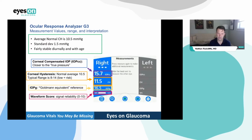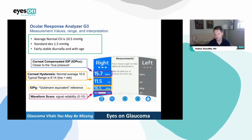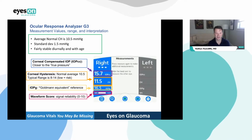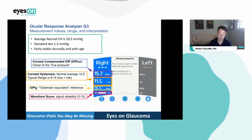This is an air jet pressure, just like you would use if someone said, what's the patient's pressure today? It's designed to be correlated to Goldman, which means like Goldman, it's a little bit inaccurate. What I mean by that is Goldman tonometry, we all know, is really dependent on corneal thickness, and IOPcc has all of Goldman's strengths and weaknesses. On the plus side, if you were to obtain an ocular response analyzer and throw out every Goldman in your office, you would be able to practice just as well using only the IOPcc value from the Reichert with no problem moving back and forth.